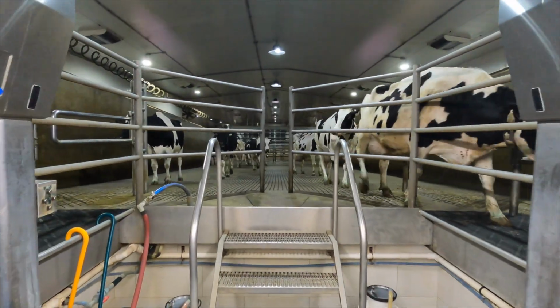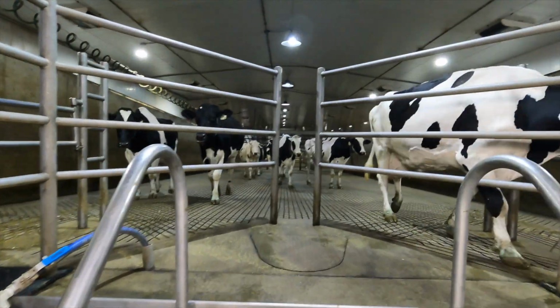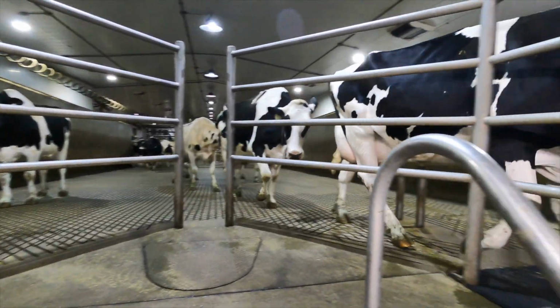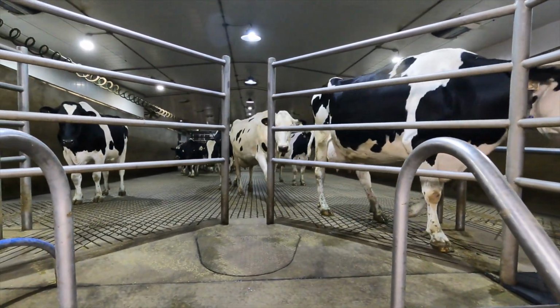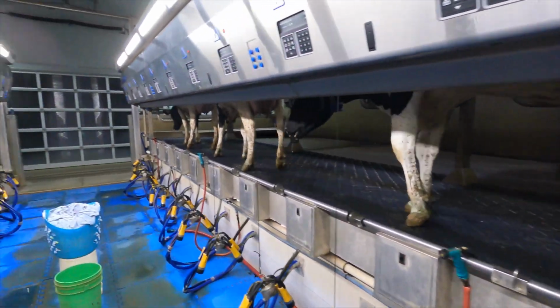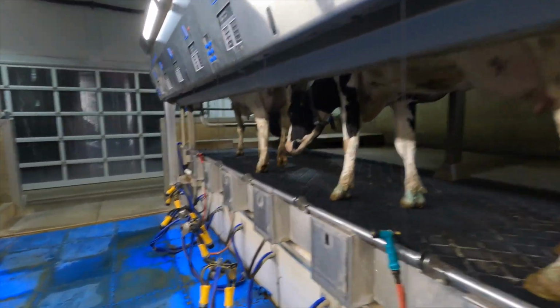Costa just ran and got the cows. This is just group one. Cows are hurrying up and trying to get their first spots in the parlor. Come on, ladies.